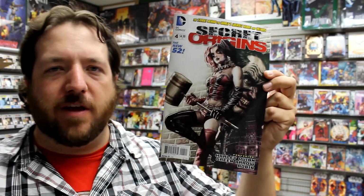I think this is going to be a big book today. It's Secret Origins issue 4. And obviously the cover tells you that Harley Quinn's Secret Origin is going to be explored in this book, which I think will draw in a lot of people. It's also got two other massively popular characters right now, that being Green Arrow and Damian Wayne. Robin will also be featured in this book, so I think it's going to be a big seller.